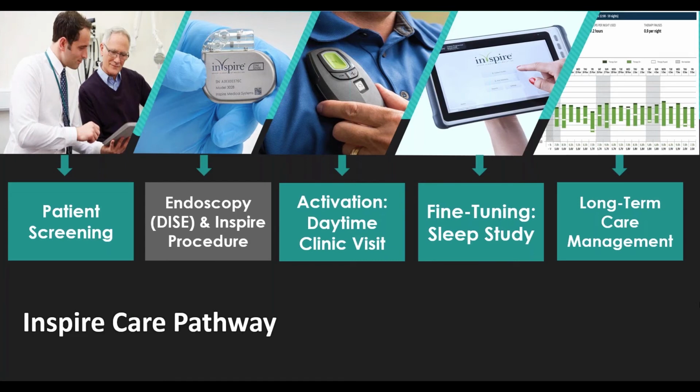Then we train patients how to use the device, and they can actually self-adjust the stimulation. Kind of like you would turn up your CPAP, they will turn up the voltage on their device as they're comfortable with it. And we will coach them to try to get to a level where we feel that the apnea is very well managed.